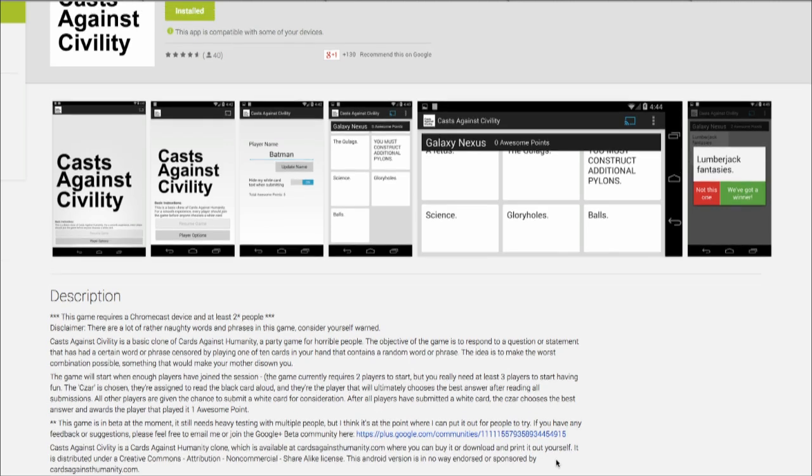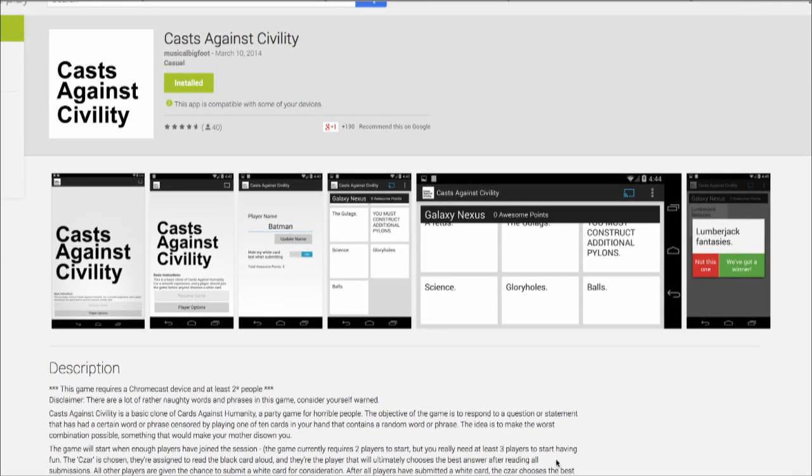Look, it's going to get a lot of groans and titters from your audience, from your playmates in this, but you play it on a big screen. I think this is a great way to do it, a party game. And it's free. Casts Against Humanity.